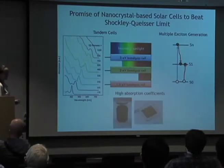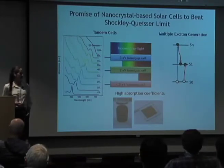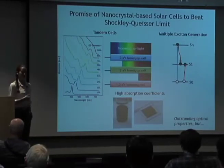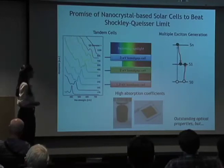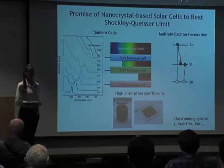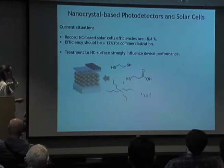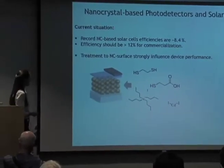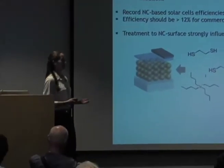And just in general, quantum dots have high absorption coefficients, typically 10 to the fifth to 10 to the sixth inverse centimeters. So this makes them very attractive as optical absorbers, but getting charge out is still an open question in these material sets, and that's the reason for the low efficiencies that we have. So the state of the art currently is about 8 to 9% efficiency. And this is really much too low for commercialization. But what's extremely exciting about the field is that we realize how much we don't understand about these systems.